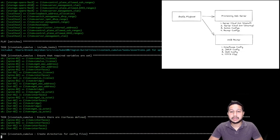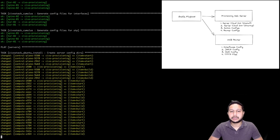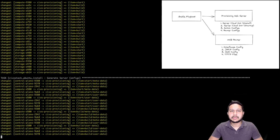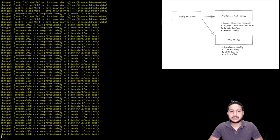The first thing that we do is generate and upload all of the configuration the servers will use during OS installation and then first boot. This covers all of the disk configuration, network settings, and software stack needed. We use the latest version of Ubuntu, and that uses a cloud-init format for both installation and first boot. We also generate config files for all of the routers and the switches in the rack, and like the servers, they grab this configuration from the web server on first boot.